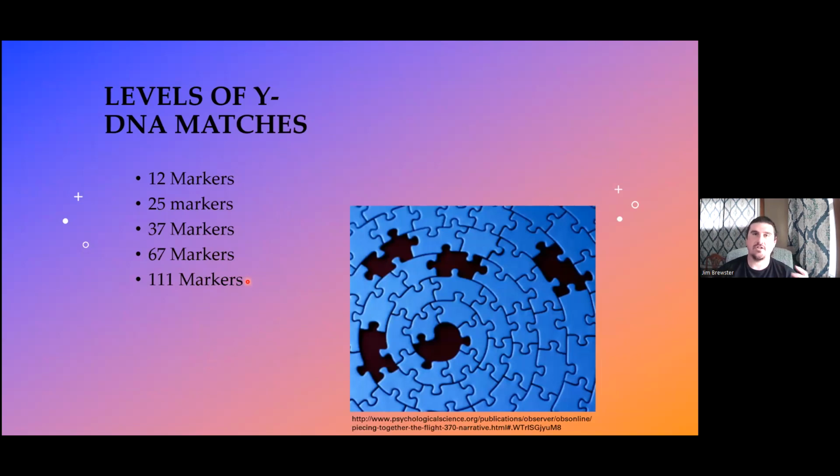If you have a puzzle that has 111 pieces to it, whatever marker test you're looking at is that number of pieces. So again, as generations go on, you're going to get slight mutations. That doesn't mean that you have some sort of deformity or anything like that. Mutation just means that it's a slight change in a value on your DNA. It means that you got maybe one extra copy of a particular marker or one fewer copy of a particular marker or something like that.